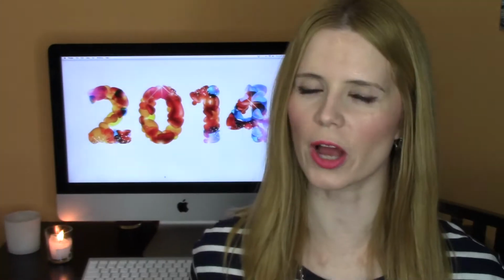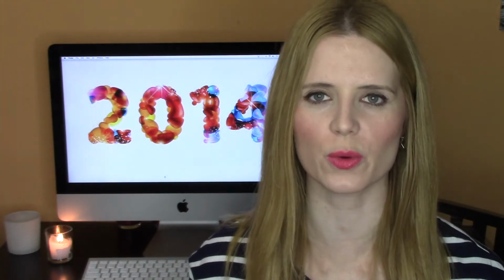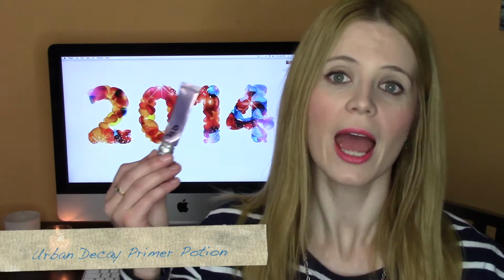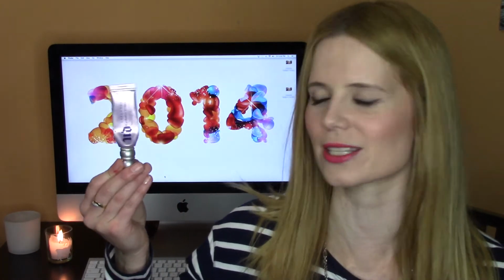Now let's go on to eyes, and first of all, obviously, we will start with eyeshadow primer, and my favourite one this year is still the Urban Decay Primer Potion. I have bought the NARS one, but I still haven't had the chance to really use it because this is just never ending. I still have a little bit left in it, so it's very long lasting, and the eyeshadows just don't crease on me in the whole day, so I really, really like this product.